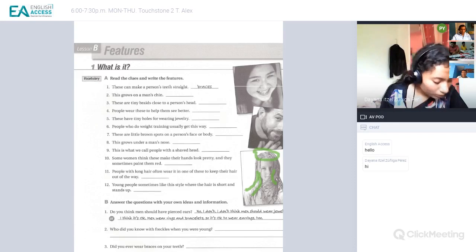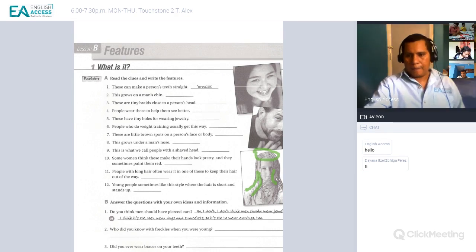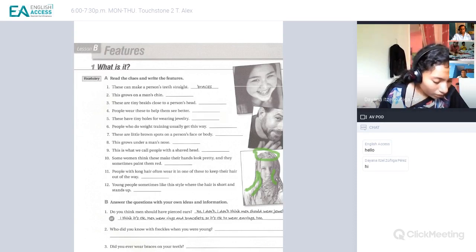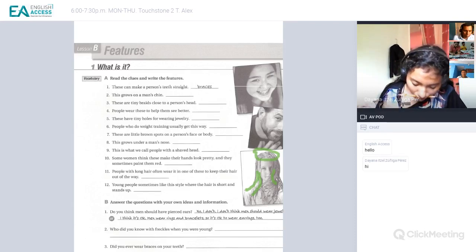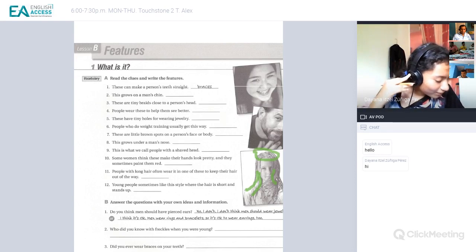Continue, please. Something people wear to help them see better. Glasses. Okay, thank you. These have tiny holes for wearing jewelry. Long finger lines. No. Remember, there are tiny holes in the ear, remember? Oh, yes, I'm sorry. It's pierced ears. Excellent, very good.